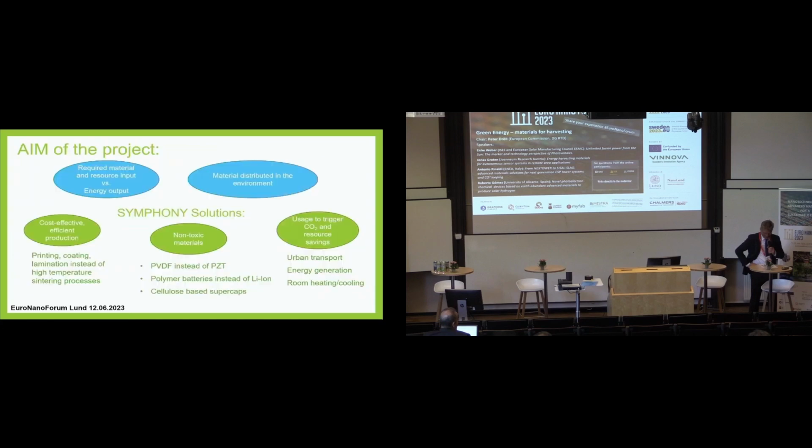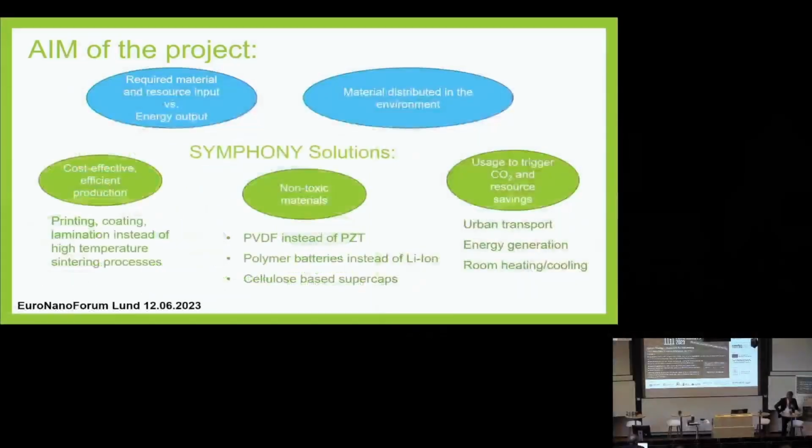So, as stated before, I see a very important point in this field of energy harvesting, that the amount of material, the amount of resources is very high compared to the energy output. So it's very different to solar cells, of course. And the other challenge is this material. So it's the idea that the sensors are in remote areas, that they are distributed somewhere where you want to do condition monitoring. So it's very likely that they are not recycled or deconstructed. So the production of these materials should be cost efficient and resource efficient.